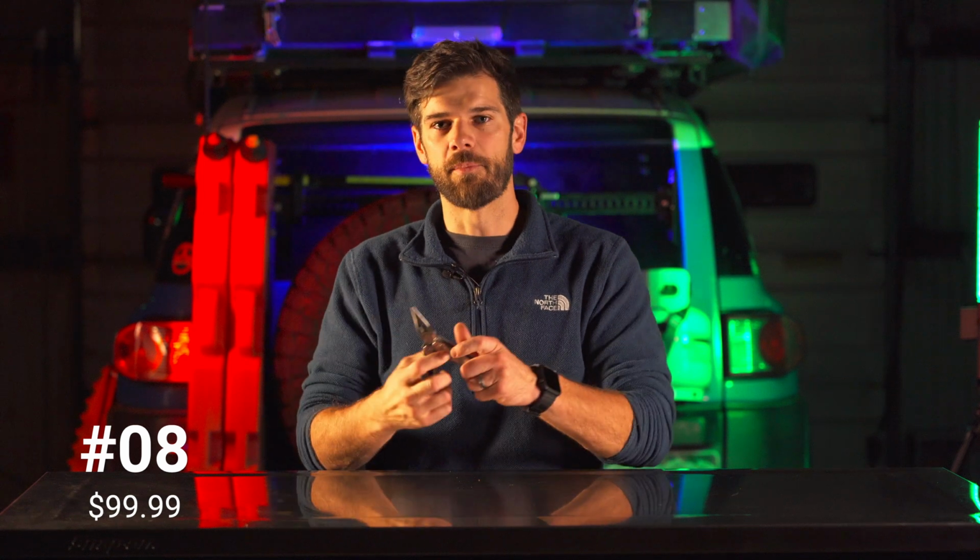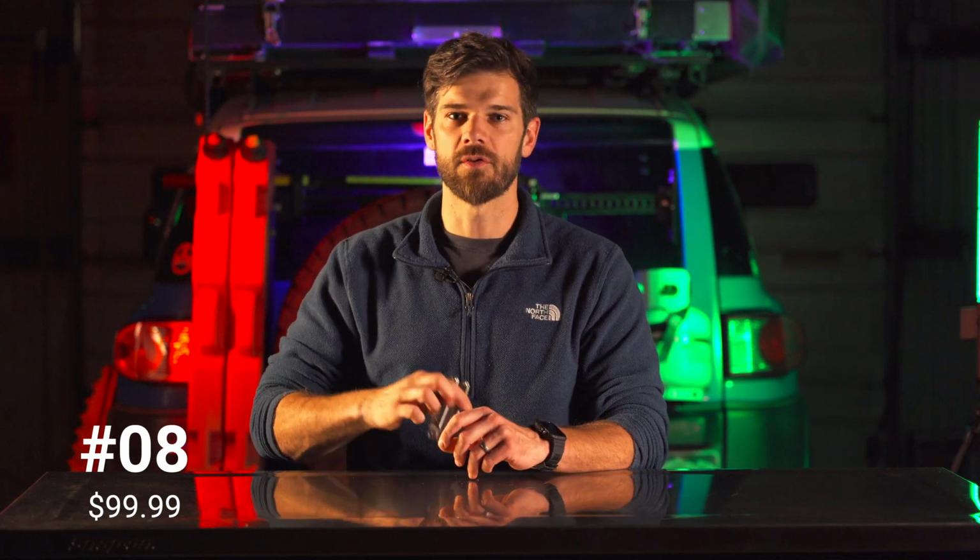So something simple, something easy, and at 99 bucks, I think that this is something that everybody should have, because it's a very good idea to have something like this. I've carried this around for years now, and it goes in my pocket every single day.